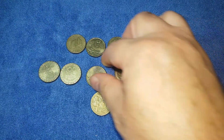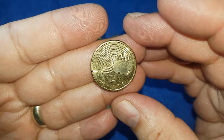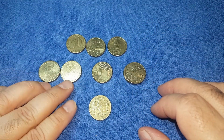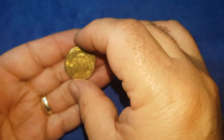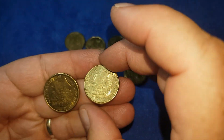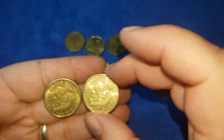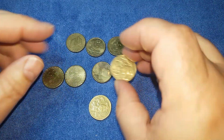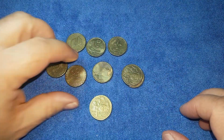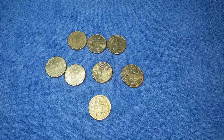But other than that, unfortunately, the E for Esky is already in the book, so I can't fill that in. But as we said before, a couple of nice 100 years of ANZAC, low mintage 2015 and 2017 there, so very nice. And a couple of U coins from the Dollar Discovery. But that's about it for today. A couple of other nice little keepers that I'll put in my collection as well.